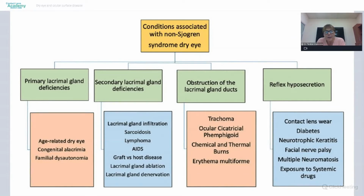Second group is secondary lacrimal gland deficiency. It's due to some other diseases. Look, here it's a very interesting list: lacrimal gland infiltration. And now we will go to this slide.